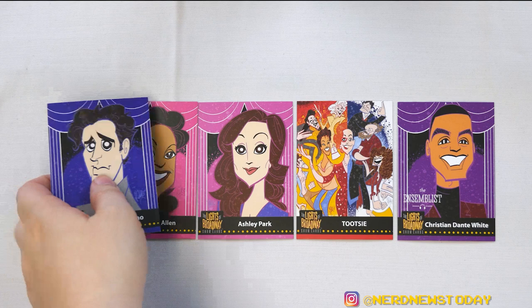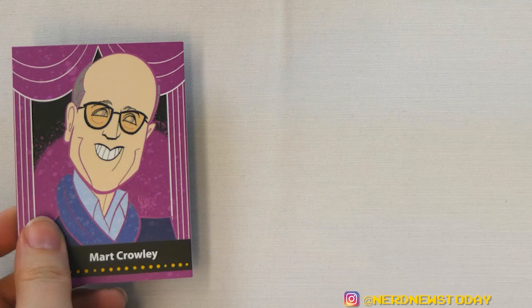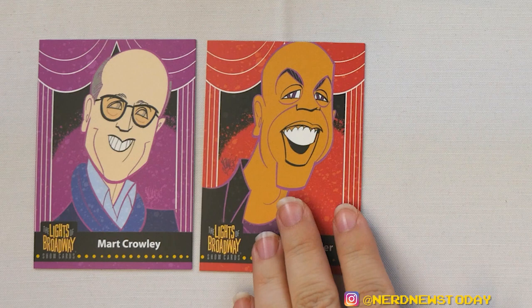And finally, your last pack. My last pack. I'm so excited. And sad because that means it's the last pack and I don't want it to be. Okay, it's only the last until you buy more. Very true. So we got Mark Crowley, a dupe of Jeffrey Holder. Oh, this one makes me smile.